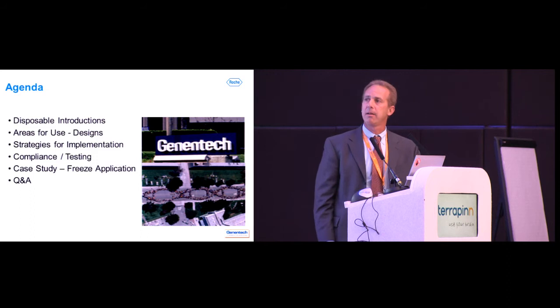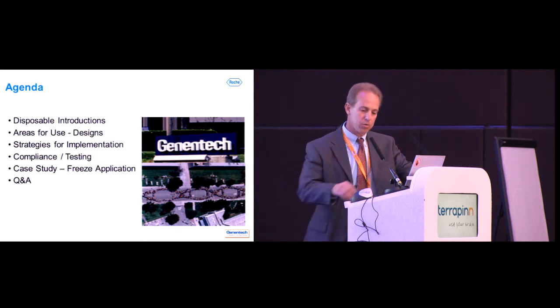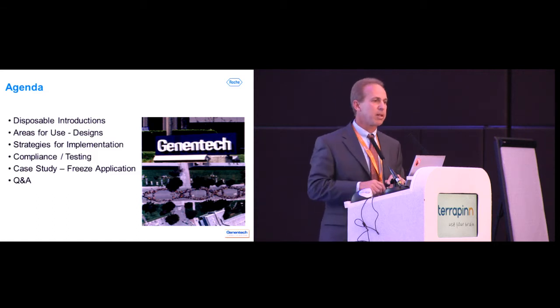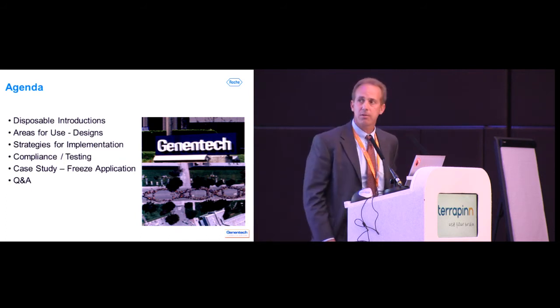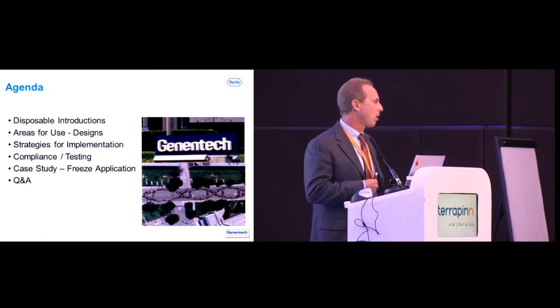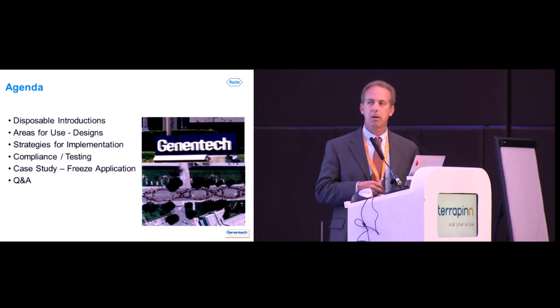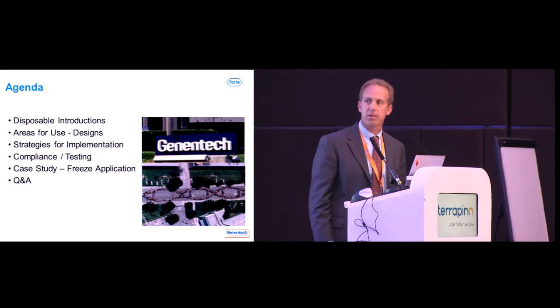So I want to talk about disposable introductions in general, and these are not specific to downstream. They can be for upstream or downstream, especially when it comes to implementation strategies or testing, areas for use and some of the designs, as well as the strategies for implementation, some of the compliance testing, and some of the snafus or bottlenecks you may need to deal with in the quality and compliance organizations, as well as a case study that I'm currently leading globally for Roche and Genentech for implementation.